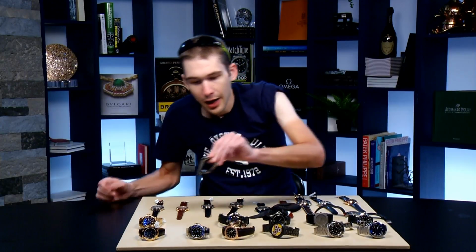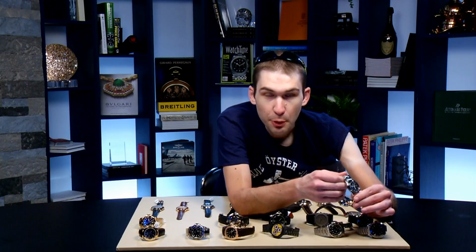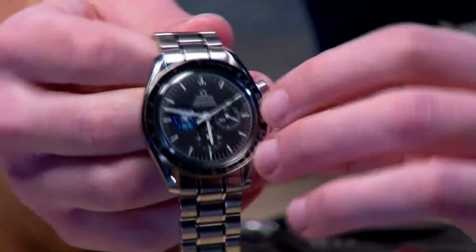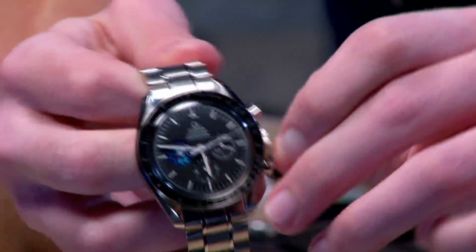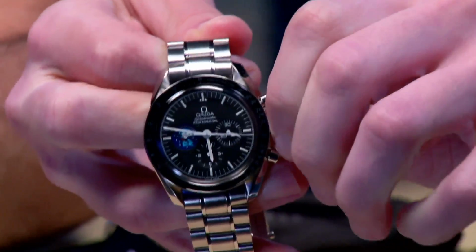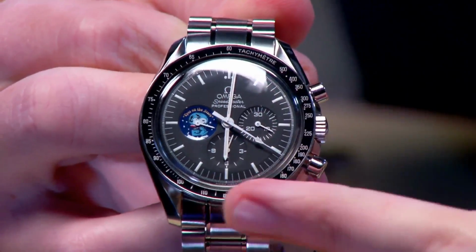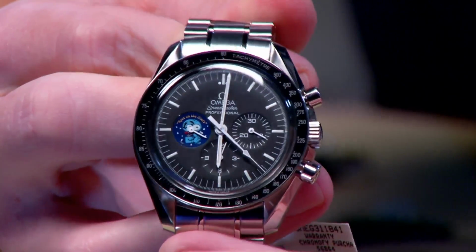Sticking with high-end chronographs with collectible potential, we're rolling back the clock to 2003 and the very first of the silver Snoopies. I'm going to get that crown, pull it out, and then pack it down so you can enjoy the view of the Charles Schulz-driven lacquered Snoopy on the dial.